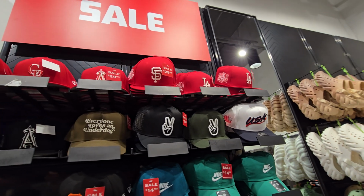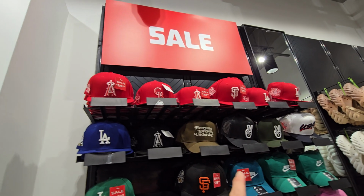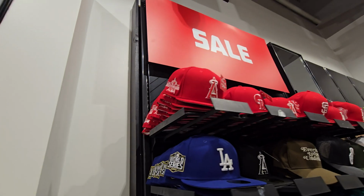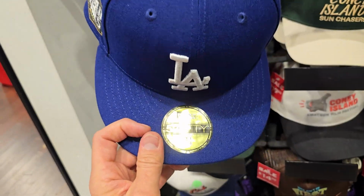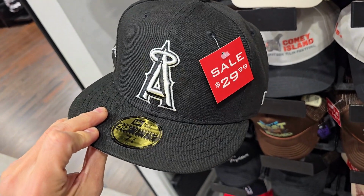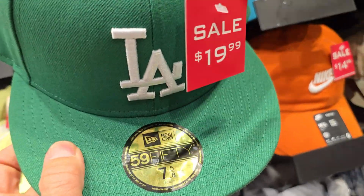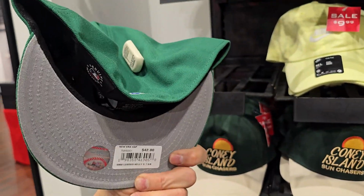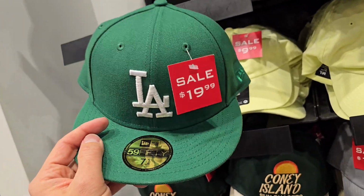$15 for fitted hats. Dodgers, it says World Series 2020 right there. And then, oh, those say All-Star Game. Okay, those say All-Star on the side. And they do have the blue ones, if you guys need the blue ones, for $44. These are fitted as well. Black fitteds going for $15. San Francisco going for $15. These are fitted as well. They have sizes. And this is the only size left for this Dodgers one right here. Fitted, $42 normally, down to $10.